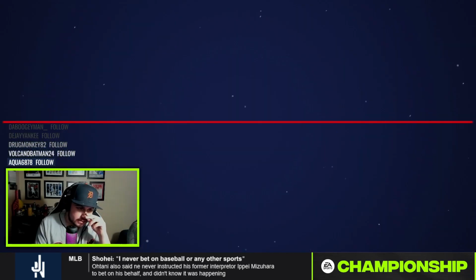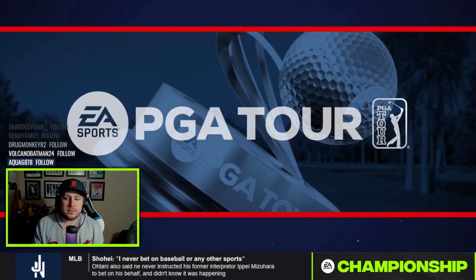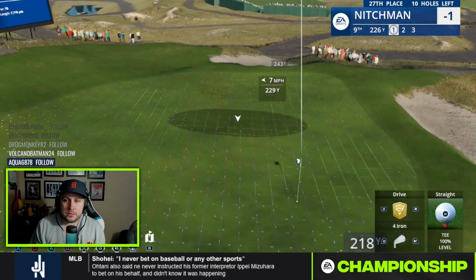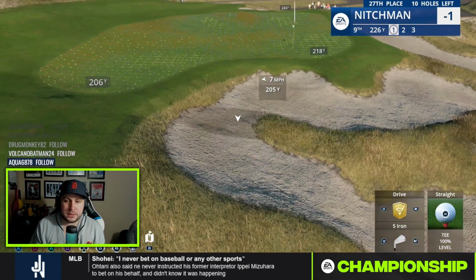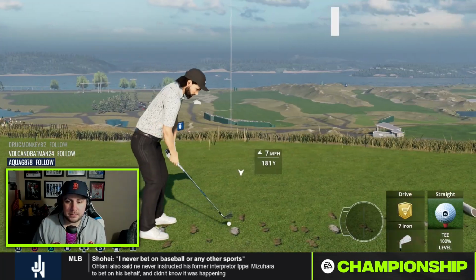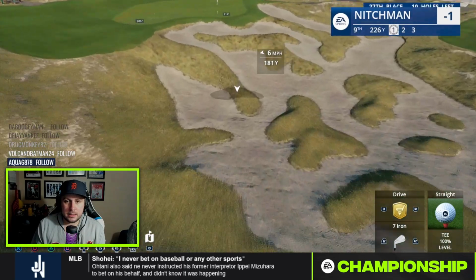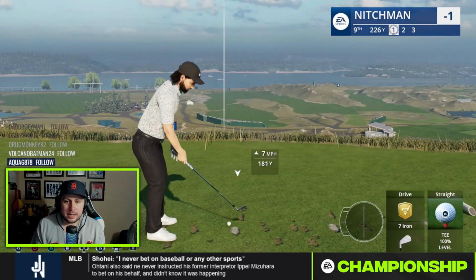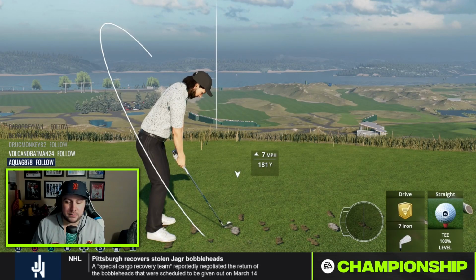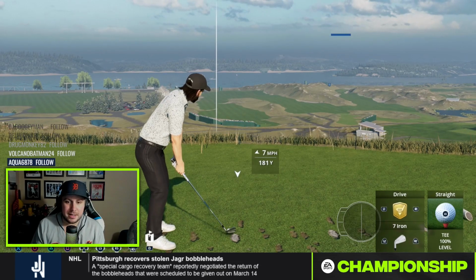This is tough. This is really, really tough. Alright. Now, the good news is, I think I got this figured out in terms of what club to hit. Actually, I think I do. In practice yesterday, I hit a 7-iron. Wind was blowing left to right. Now it's blowing right to left.